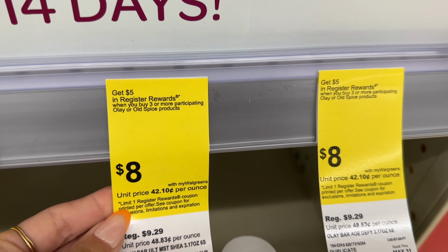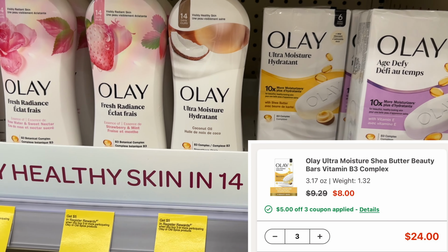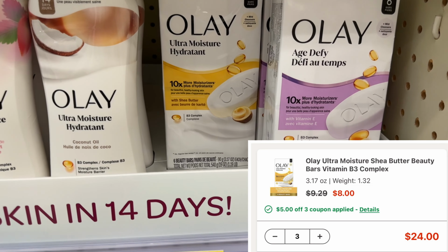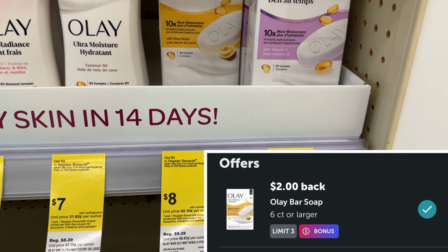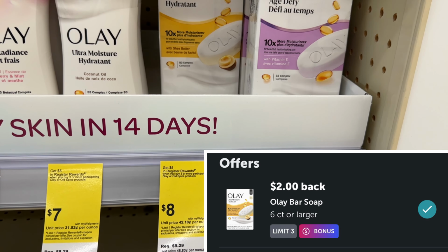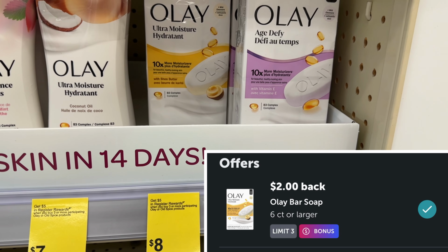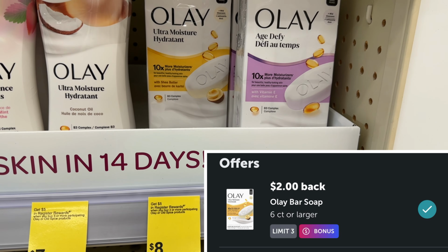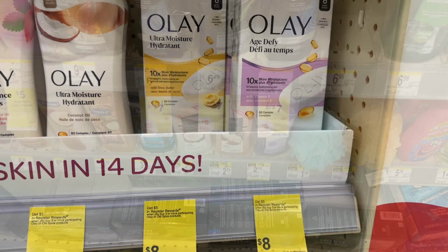Next, we have a deal on the Olay, so we're going to grab the bar soap for $8 each. We're going to pick up 3 for a total of $24. We have a $5 off 3 digital. We'll pay $19 in the store. Now, you can pay with Walgreens cash or register rewards if you have them. You'll earn a $5 register reward and submit to Ibotta for $2 back on each pack, making the final cost $8 for 3, or about $2.67 a pack.